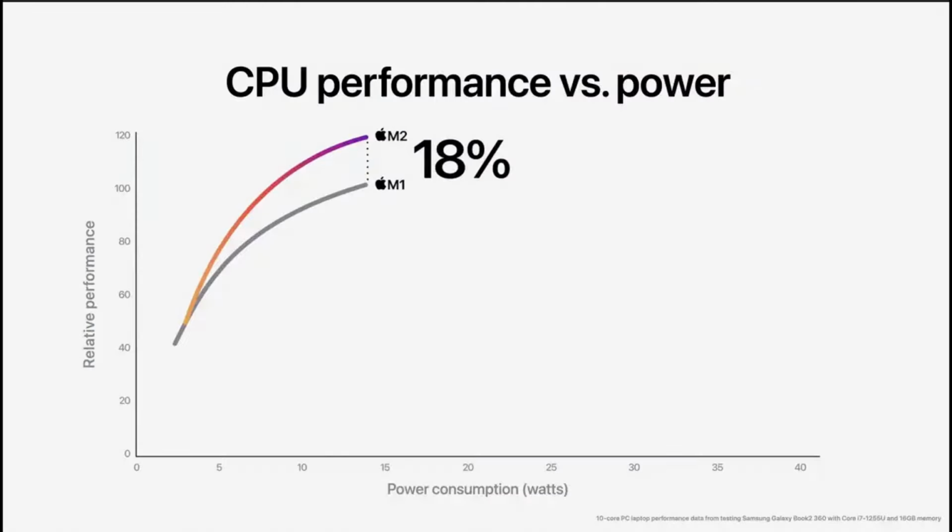We're going to be talking a little bit about the M2 and some of the cool things that we actually did see. So let's just get right into it. They did announce a few things. One thing that we want to obviously talk about is the M2 chip that came out in the MacBook Air as well as the MacBook Pro 13-inch. The M2 chip is supposed to give roughly 18% more performance than the M1 chip.